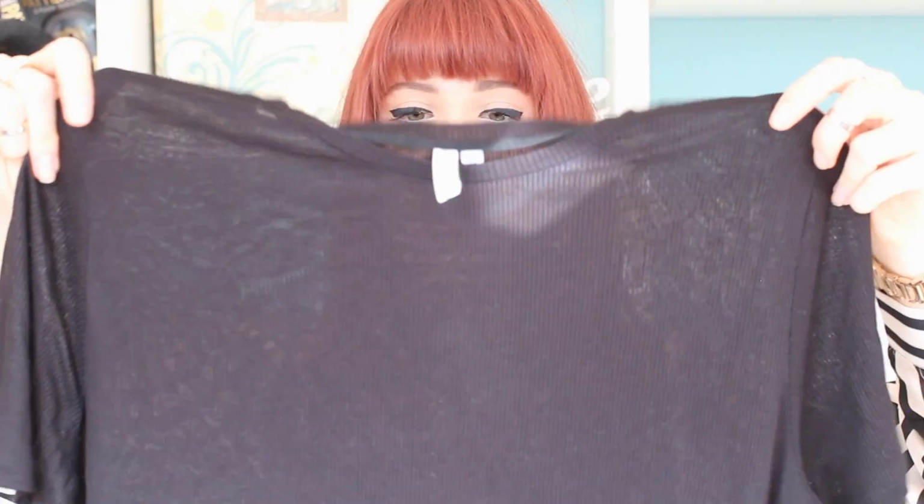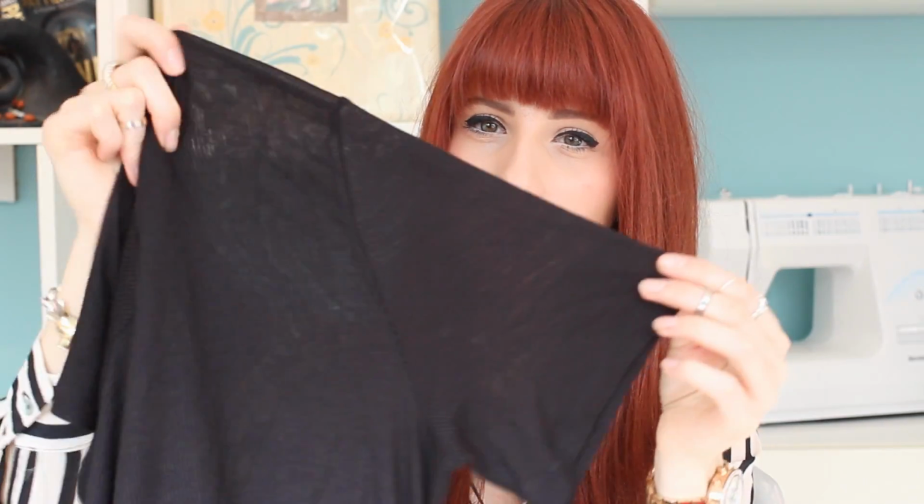I know what I was just saying, that I wanted to introduce more lighter colours into my wardrobe, but you've got to have the basics at hand, I think. So it's just a plain black t-shirt, quite sheer, a little bit see-through. I just really like it. I got this in a size 10. Again, I wanted quite a loose fit on me, so I went a few sizes up than I actually am. But yeah, I love a loose fitting t-shirt, and I've worn this loads.